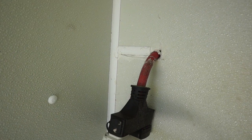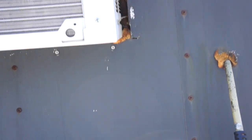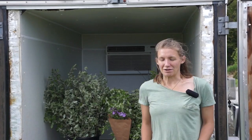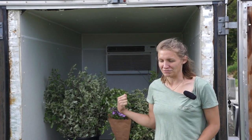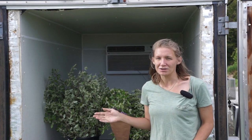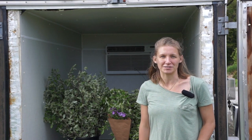We just plug in an extension cord that runs from an outdoor electrical outlet. For right now, we don't have electricity at this site, but that's the beauty of this type of setup, that it doesn't have to be hardwired. So it's just a heavy duty extension cord that runs out and is plugged in.